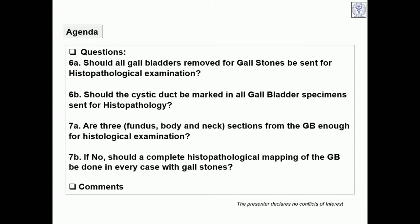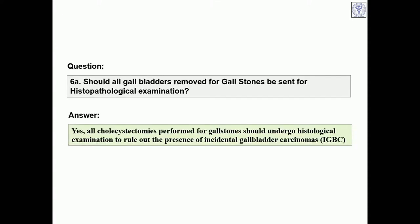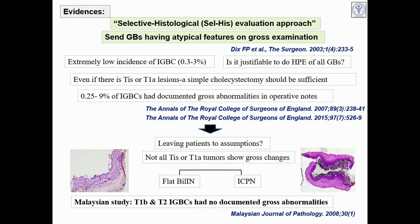There are 4 sub-questions. Question 1: should all gallbladders removed for gallstones be sent for histopathological examination? My answer is yes. All cholecystectomies performed for gallstones should undergo histological examination to rule out incidental gallbladder carcinomas, and here are the evidences.